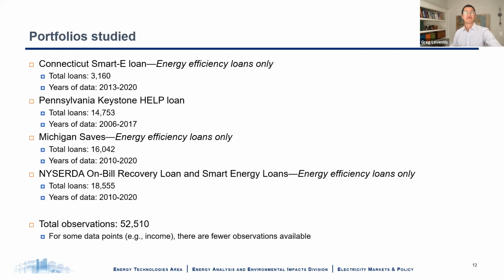Now, the analysis covers 4 programs. First, Connecticut's Smarty Loan Program, which started in 2013 and is an unsecured off-bill loan. And by the way, an on-bill loan is one in which loan payments are made on the utility bill, whereas for off-bill loans, loan payments are made separately.